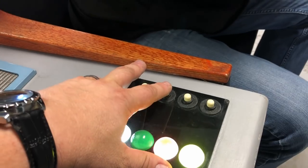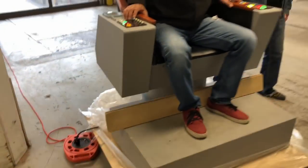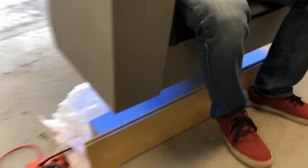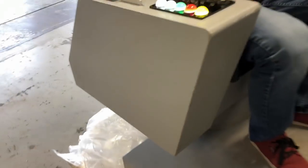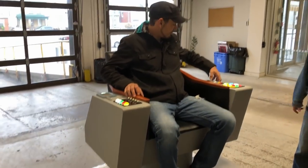I'm so glad I decided to film this. Oh, so the lights just kind of come on with enter authorization random code buttons. Yeah. Okay. Yeah, get rid of this. There we go. I wish I'd worn a Star Trek shirt.